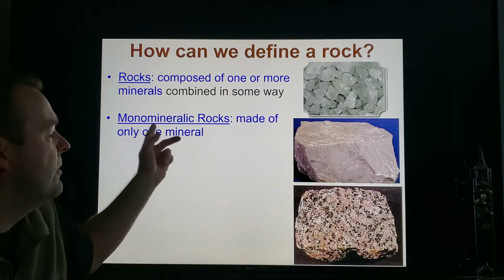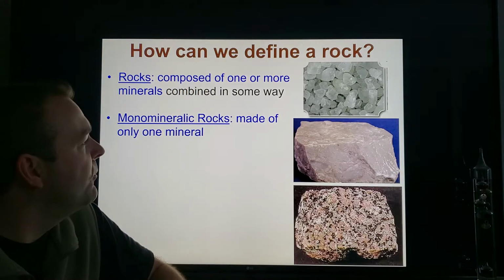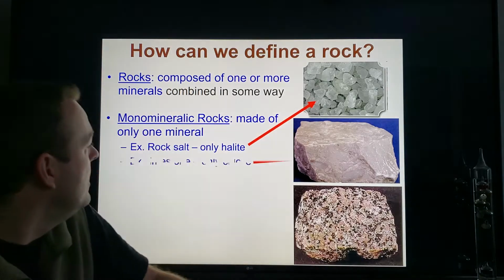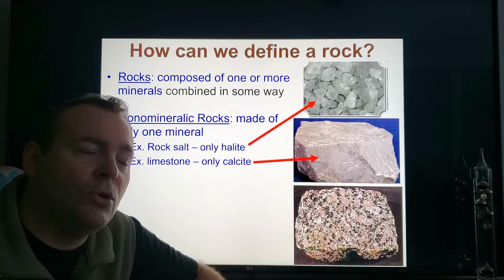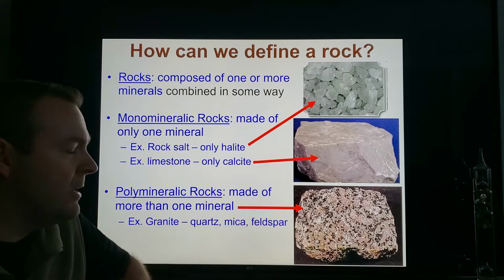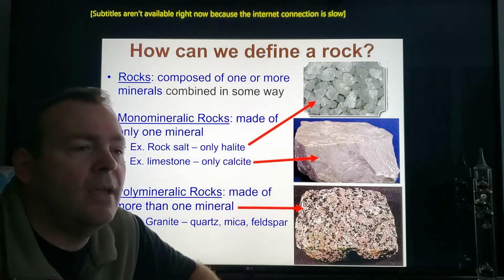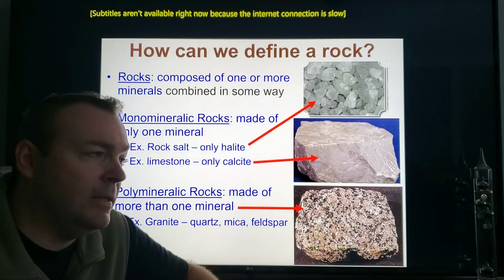If it is one mineral, they call it a monomineralic. Mono, the prefix means one. For example, rock salt is mostly made out of halite, so it's a monomineralic sedimentary rock. Limestone, also a sedimentary rock, mostly made out of one mineral called calcite. Unlike granite, for example, over here is a polymineralic. Poly, the prefix means many, and you have many different minerals in there. Quartz, mica, feldspar, biotite, amphibole, a whole bunch of different minerals in that rock, so it's poly.